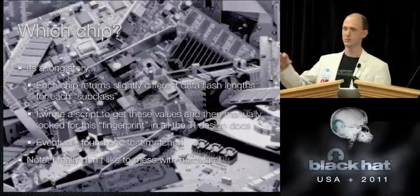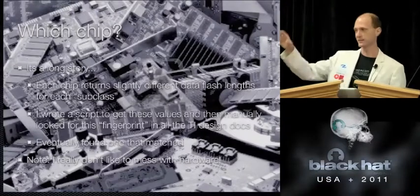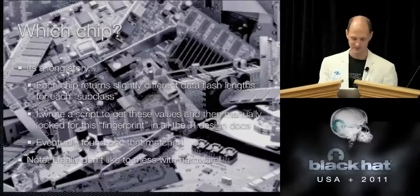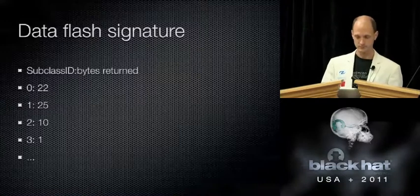And each chip had different subclasses that returned different numbers of bytes. And so I just did that, and then I had a fingerprint for it, and then I just compared through all the documents to see which one matched. It's really stupid to do it this way, but that's what I did. So this is what I saw.